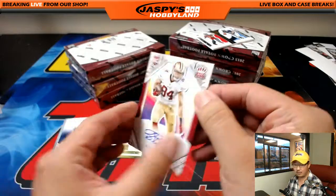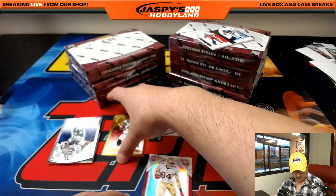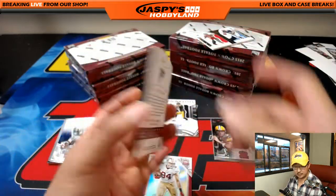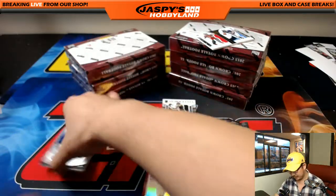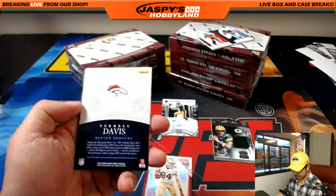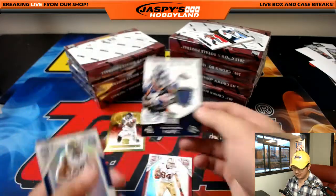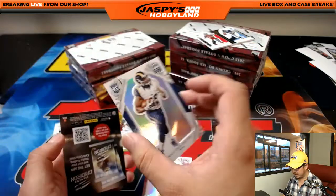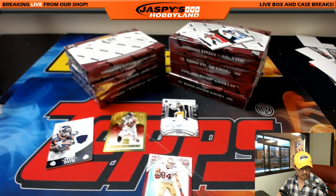Blake Bell, autograph with the Niners, 35 out of 299. Going to Ellie. And gold Devonta Freeman for Johnny and the Falcons, 71 out of 99. 5 out of 50, Terrell Davis, crowning achievements relic. Opposite Joe Mojo, going out to Steve Freeze and the Broncos, and Malcolm Brown. Nice.